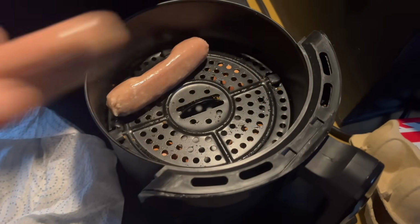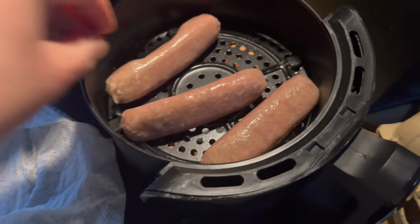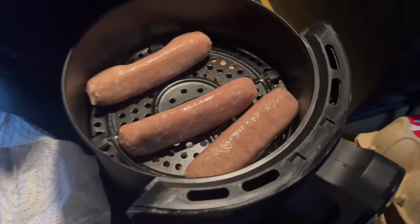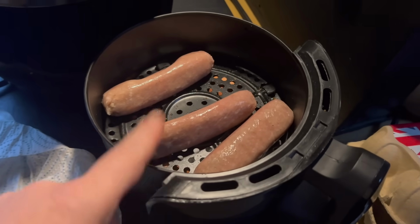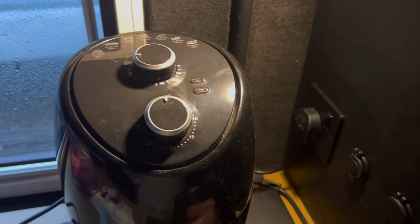I know I'm going to need to wipe the shells on my eggs. That's if they last that long, otherwise I'm just going to eat them. And then the sausages are higher up, so they should cook quicker. These ones don't spit because they've got apple in. So yeah, shall we see what we can do?